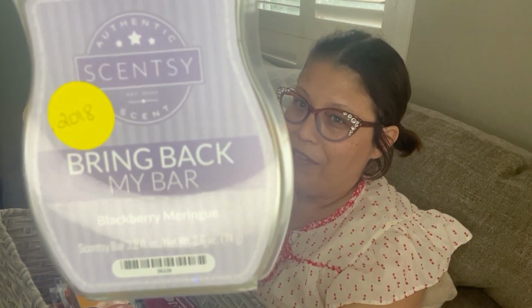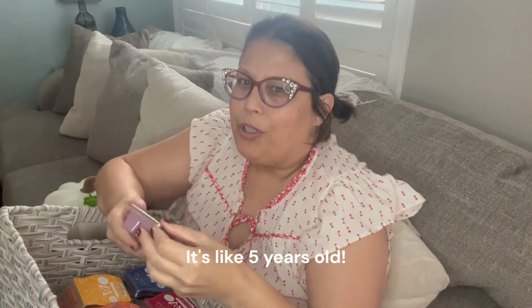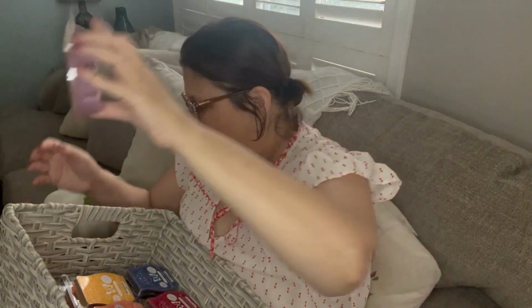The next one that is a pretty old bar is one I picked up in a flash sale, and this is Blackberry Meringue. I have several of these bars, and again, it's the older packaging, and I really just want to work through my stash of older bars. This is a nice fruity scent, not really bakery, even though the name is Blackberry Meringue. You'd think it was super bakery, but I want to say this was probably a 2018 bar, so gosh, we're coming up on 5 years. I need to get that warmed.